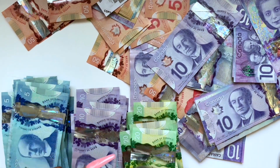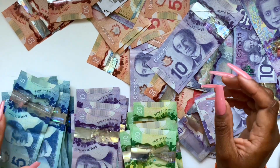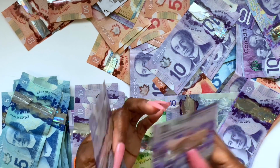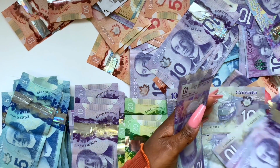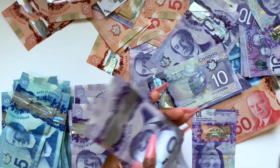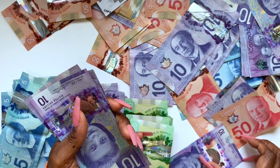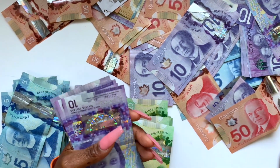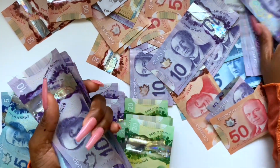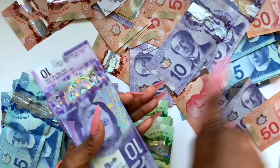See, this $5 bill is giving me a problem. Give me some trouble. Okay, boom. My stacks don't look pretty right now, but trust me, it's gonna look pretty once I count them. Boom, boom, boom. I'm trying to do this quickly, but my nails be acting weird. I don't want them falling off midway through filming because I don't got time to put them back on. So I hope you have time today to watch me and this probably long video.